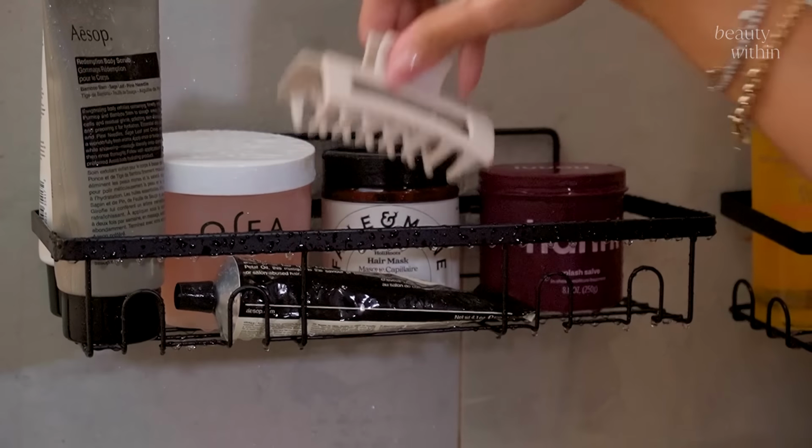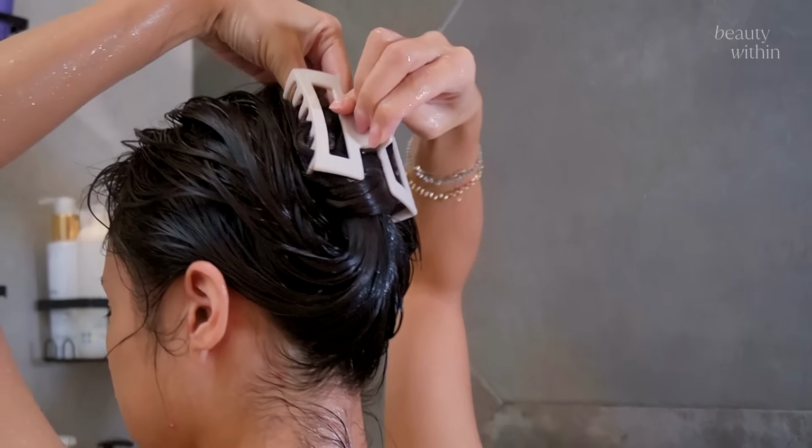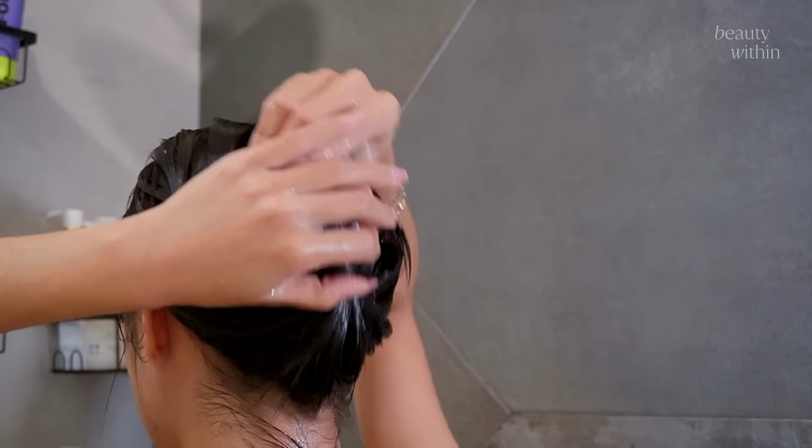Also, a tip is to keep a hair clip in your shower and clip it up after you've applied either your conditioner or hair mask so that it's off your back, out of the way, as we move on to the body.